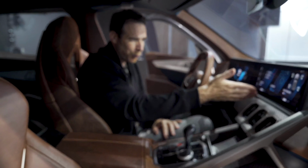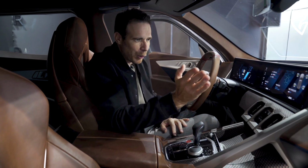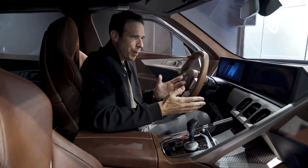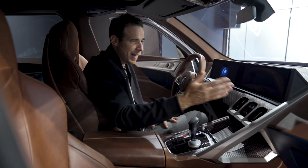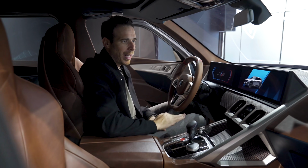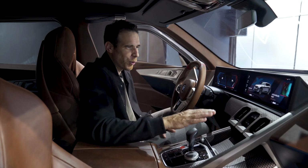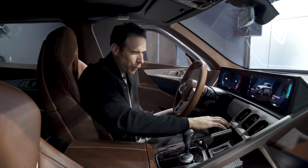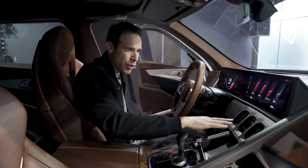And that starts off right here. So you have three vertical angled openings here that resemble the M logo. That was the idea behind it. You have a vent here, then you have another display here and another vent, and that's kind of the idea of the slanted BMW M logo. Super cool approach, and it's quite unique and nothing that you see today in a BMW.